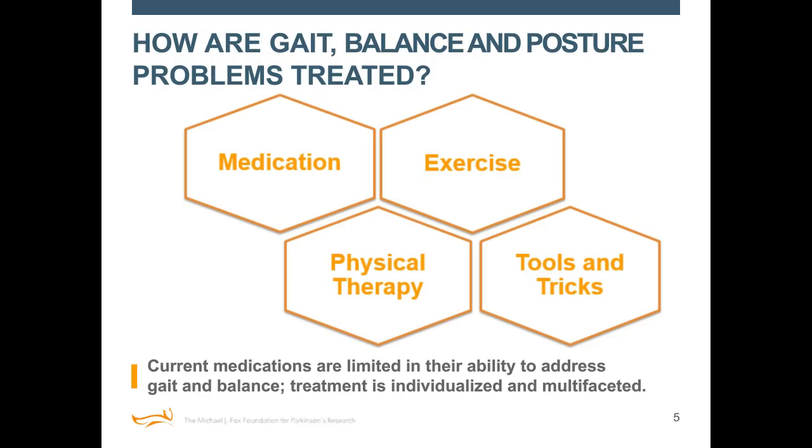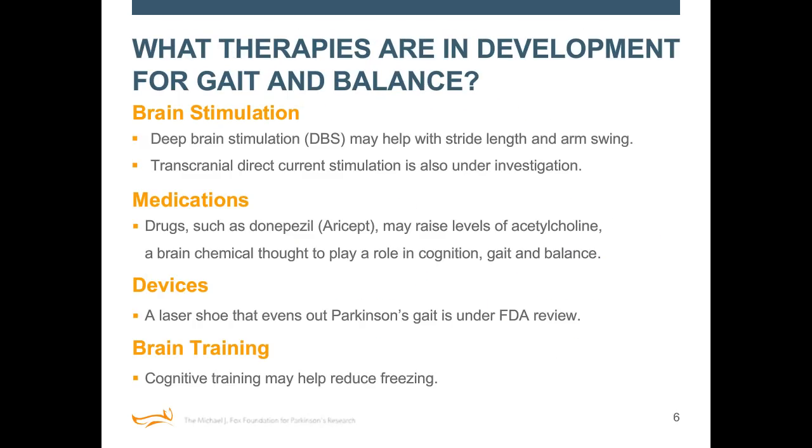Yeah, really important point. So we've talked a little bit about what we can try to do today and some of the approaches people are using. Let's look a little into the future and think about some of the approaches being looked at as potential solutions for this set of symptoms. I've listed a few categories here, and I'll walk quickly through these, and then I may have Anne touch on a couple of these.